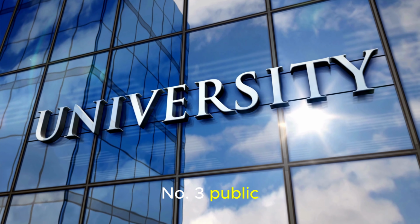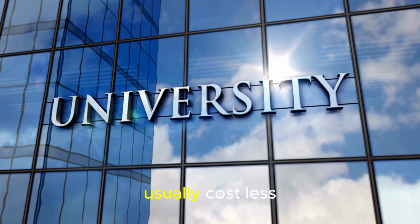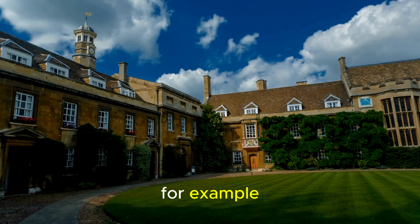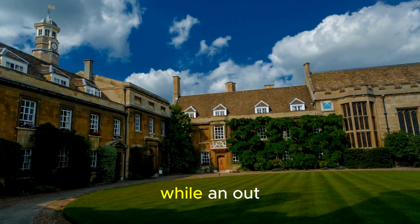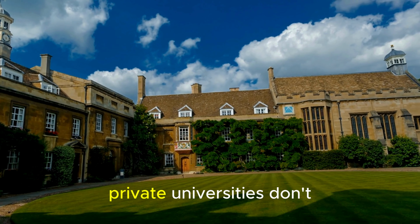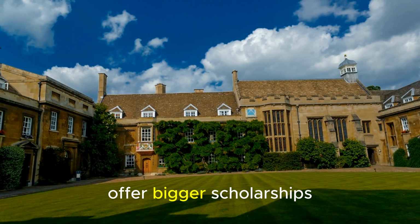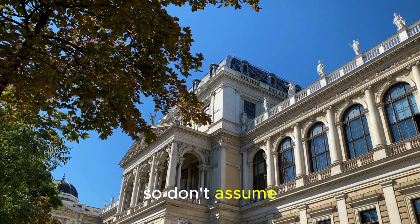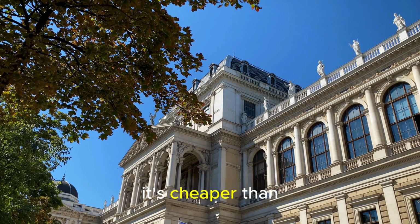Number 3. Public versus private tuition costs. Public universities usually cost less for in-state residents because state taxes help fund them. For example, an in-state student might pay $10,000 a year, while an out-of-state student at the same school could pay $25,000. Private universities don't have in-state discounts, but they often offer bigger scholarships, which can make them more affordable than you think. So don't assume private means unaffordable. Sometimes, after aid, it's cheaper than public.